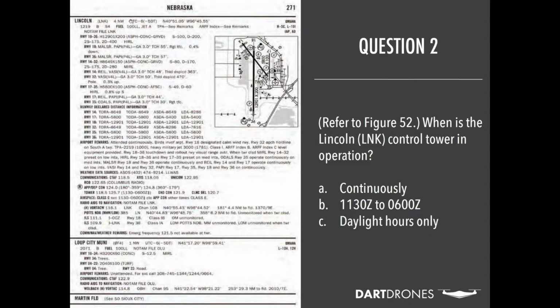If we want to see when the tower is operational, there's two ways we can do it. They're both very close to each other. We come all the way down here to where we see communications. You can see tower and then the frequencies that are there for those tower communications. And then in the parentheses, it gives you the operational times of the control tower.